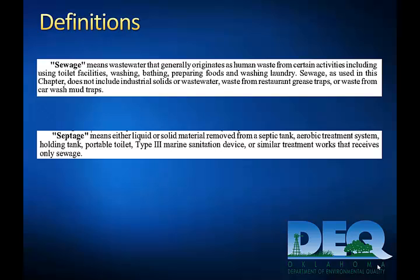Almost they use one for the other when they're 2 totally different terms, and that's the terms of sewage and septage. Sewage means wastewater that generally originates as human waste from certain activities, including using toilet facilities, washing, bathing, preparing foods, and washing laundry. Sewage, as used in this chapter, does not include industrial solids or wastewater, waste from restaurant grease traps, or waste from car wash mud traps.